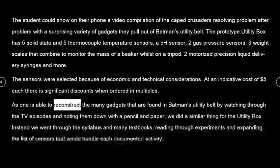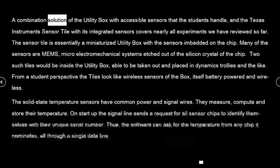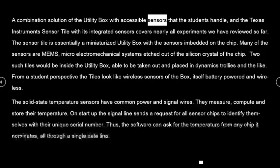As one is able to reconstruct the many gadgets that are found in Batman's utility belt by watching through the TV episodes and noting them down with a pencil and paper, we did a similar thing for the utility box. Instead, we went through the syllabus and many textbooks, reading through experiments and expanding the list of sensors that would handle each documented activity. A combination solution of the utility box with accessible sensors that the students handle and the Texas Instruments sensor tile with its integrated sensors covers nearly all experiments we have reviewed so far.